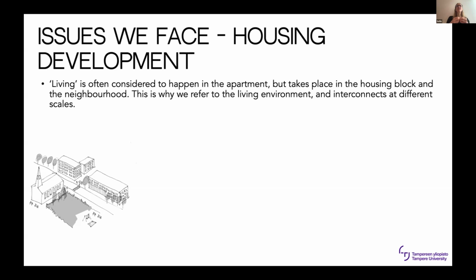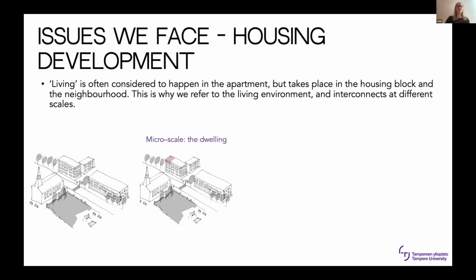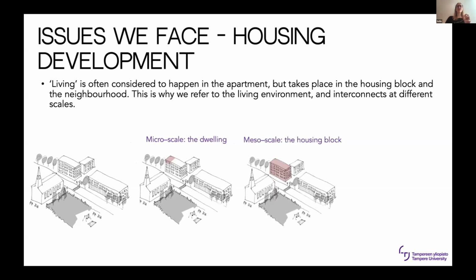This is why I've stopped referring a lot to housing, because housing is happening at these three scales. Actually I refer to it as a living environment that interconnects at these different scales. You can see here a typical urban environment. You've got the micro scale, the one unit, but living doesn't just happen there. It's connected to what happens in the housing block.